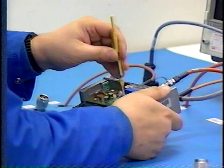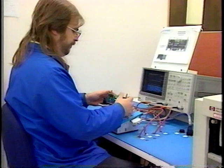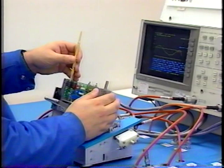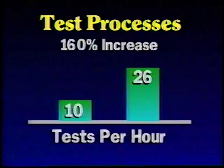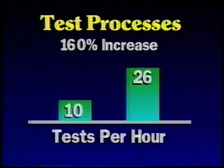With the new test fixture, the only connection the tester needs to complete is installing the unit into the fixture. An automated switching control unit allows for all connections to be made accurately and allowing for better access to the unit. With automation, our rate has increased from 10 per hour to 26 per hour, a 160% improvement in test throughput.